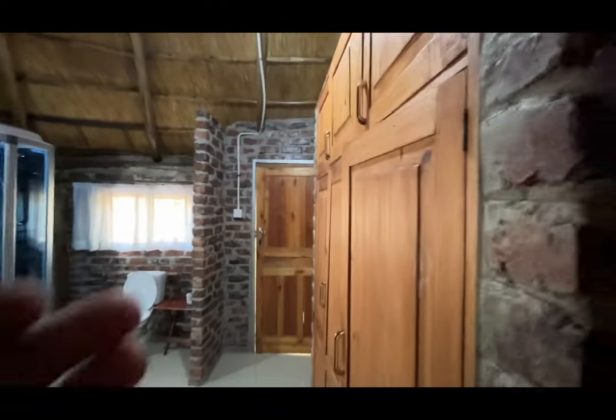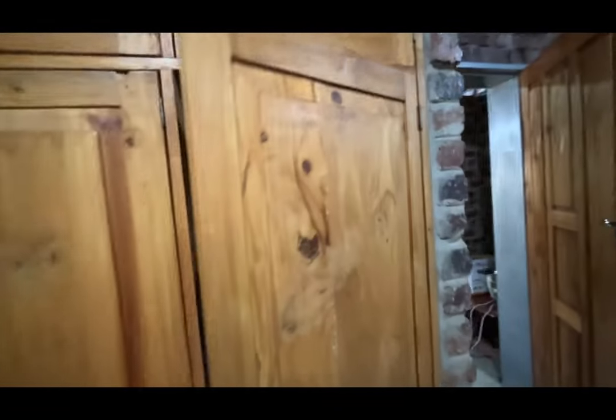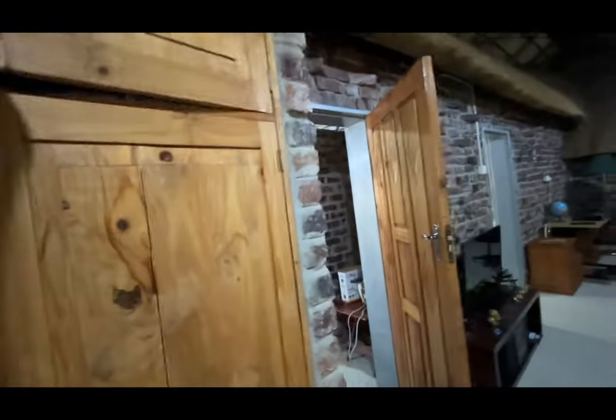Then you have your cupboard. Then you also have a closet right here in the dining area where you put your clothes and everything. That also has the hangers and all. Then you're given a safe. Then you're given an extra blanket. As you can see, extra pillows. It's really nice. It's a really nice place. Then the bathroom now. Wow.